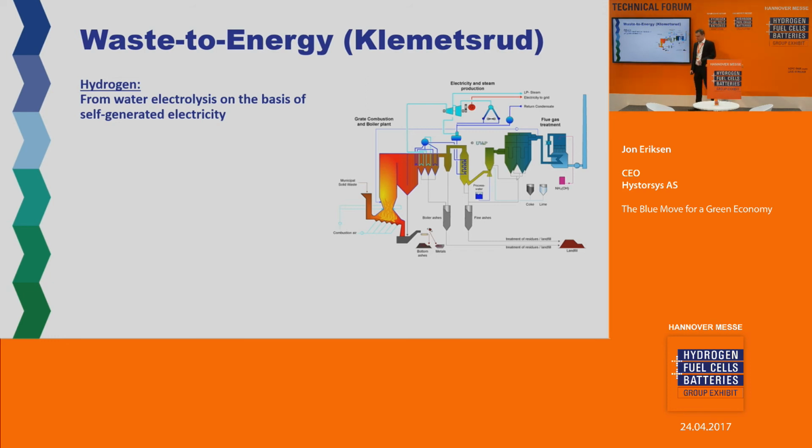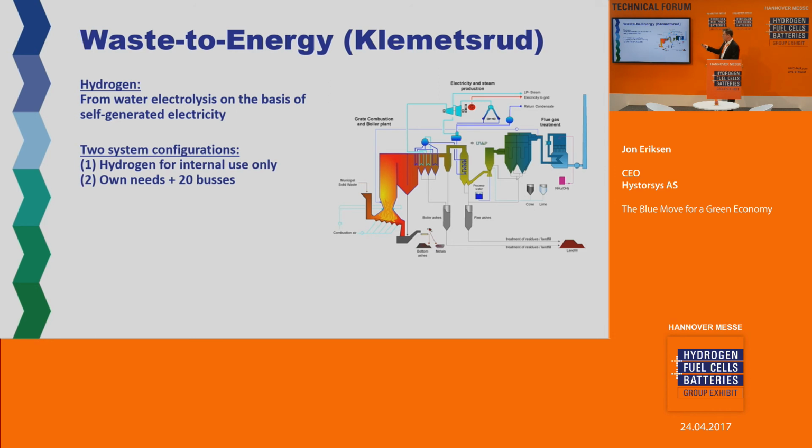In the chamber where they burn the waste, they sometimes need to use oil in order to keep the temperature right, because some of the waste that comes doesn't burn that easily, and they have no place to store it. So if they produce hydrogen, they can use that hydrogen in their own process. So one thing that we looked at is that they produce hydrogen only for their own supply.